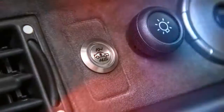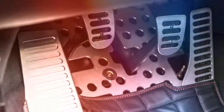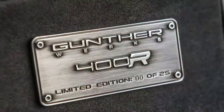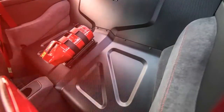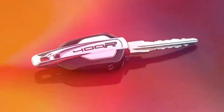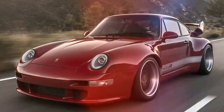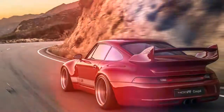Gunther Werks also fitted a handsome, clean interior. The comfortable fixed-back carbon fiber seats are wrapped in houndstooth and Alcantara, though an owner tired of today's Alcantara craze might swap it for the black leather found on the rest of the cabin. Gunther Werks appears to have a variety of options available. The build quality is superb. Everything looks and feels like it might have come that way from the factory.